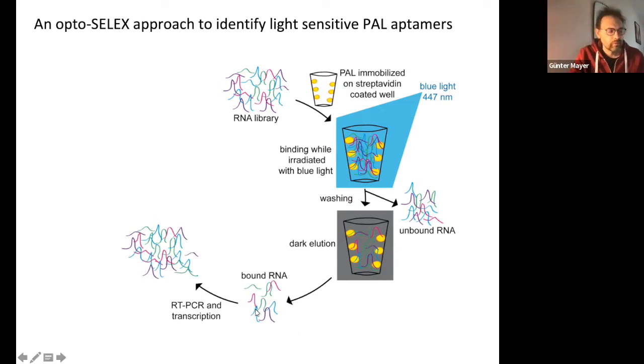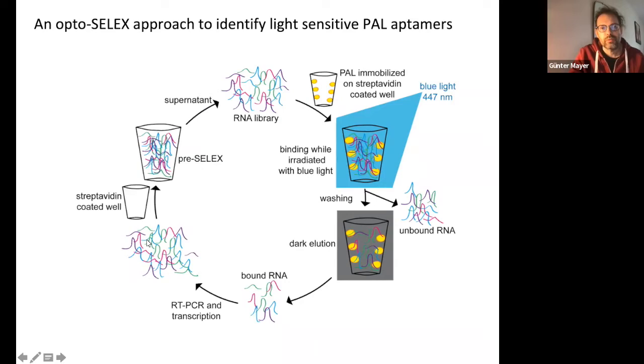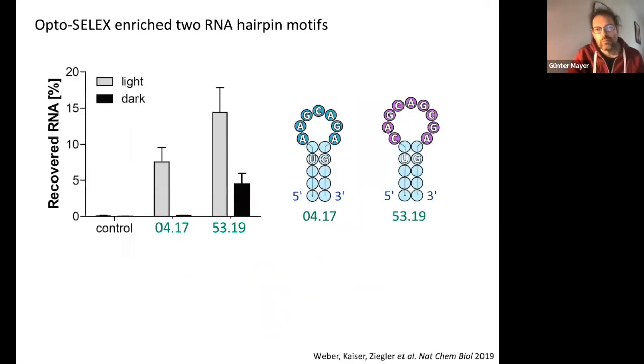So this bound RNA has been RT-PCR amplified and transcribed again. We did a pre-selection step for streptavidin, and then we went through the cycles, about 15 selection cycles, and did a very extensive NGS data analysis. In the end, we came up with two RNA motifs. These two motifs almost dominated the libraries, and they're very similar, as you can see here. They are truly hairpin structures.